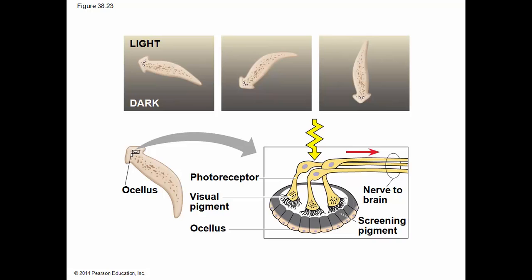So they're not really eyes, but they're light detectors. Whereas light striking the front of the ocellus excites the photoreceptors, light striking the back is blocked by the screening pigment. In this way, the ocelli indicate the direction of the light source, triggering the light avoidance behavior.